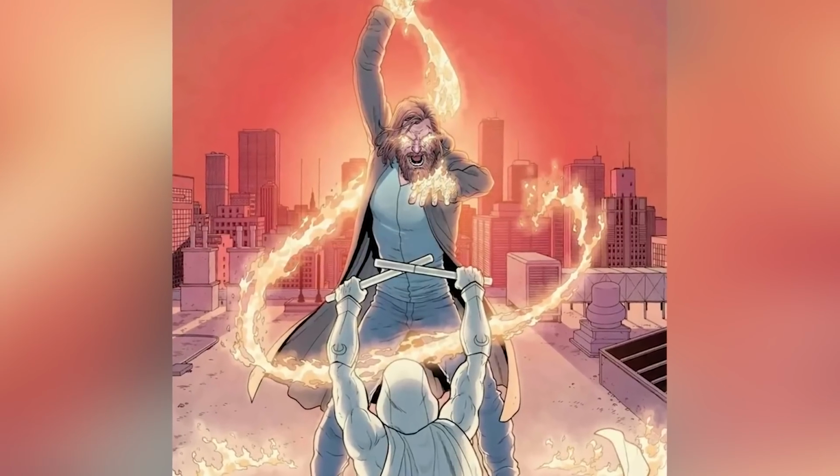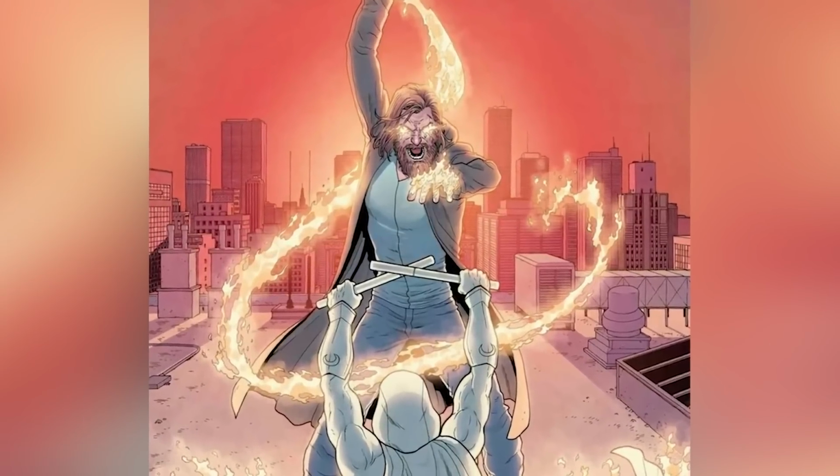Either way you look at it though, these two are related, either by blood or in name or title to one another. Also, to be clear, in Egyptian mythology, those are two different gods. So there's Amun-Ra, and then there's Ra, and those are two different beings entirely, but Amun-Ra is kind of like a combination in Marvel Comics of both of them.